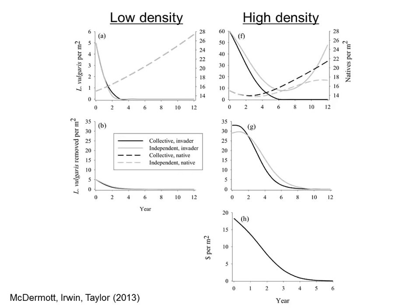And then the final thing that we did was asked how sensitive our model was to changes in, for example, if we provide a subsidy to remove invasive plants, or if we provide a tax to remove invasive plants, what sorts of economic incentives could we use to encourage invasive plant removal? And the one thing that the model suggested is that providing a subsidy for invasive plant removal could provide the greatest benefits in terms of removal across the landscape.